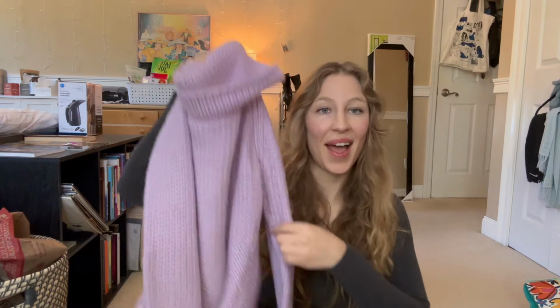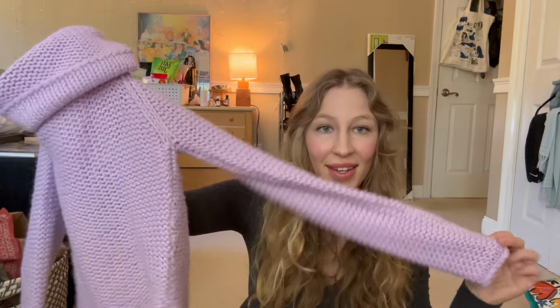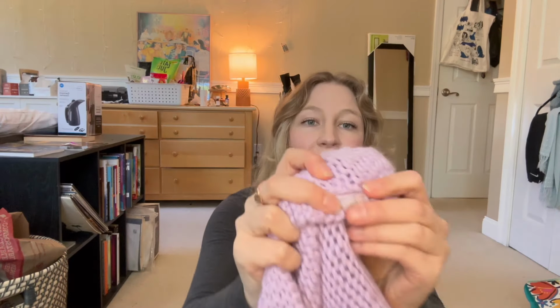Okay, now we're moving on to the tops. I've also been looking for a lot of crochet stuff, and I found a couple crochet or knit things. I found this gorgeous Guess brand knit lavender turtleneck sweater top. You can see it's Guess. Tag check.